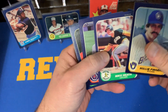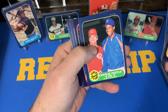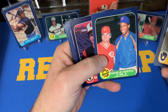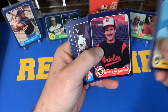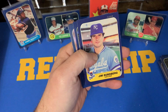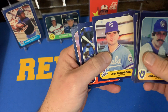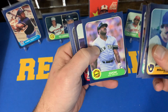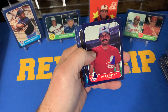Rollie Fingers. Buddy Bell. Charlie Hustle and Dr. K. I'll never remember seeing that. That's a strange Pete Rose and Dwight getting together. But I like it. You got the 4,192 home run king and the strikeout king at the time. Gary Carter, ouch, Don Baylor. I don't quite understand that one.